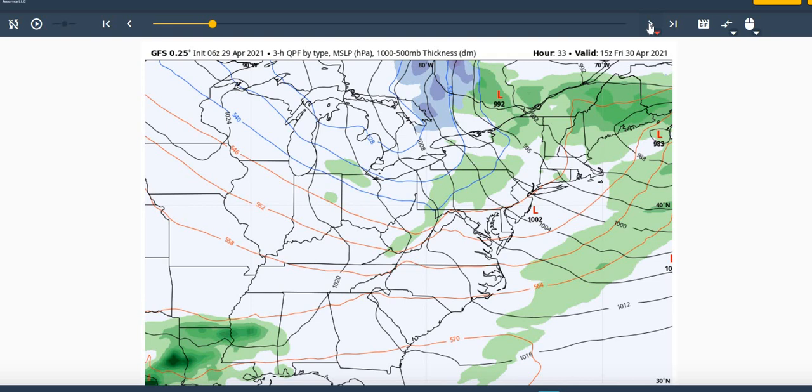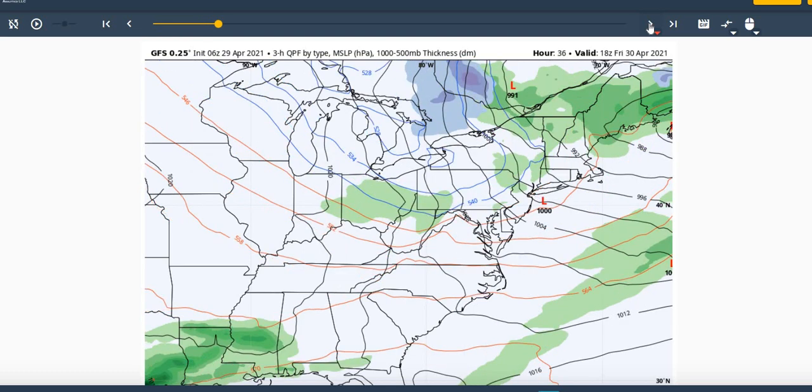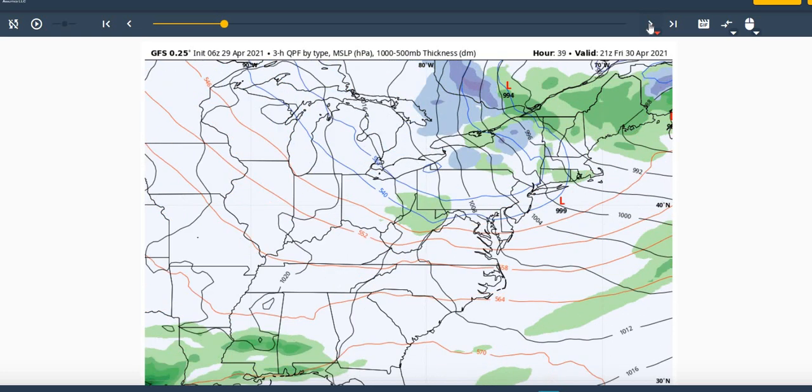So looking at dry conditions expected for Friday, everything should be off the coast by around 8 o'clock in the morning, and we will see those winds picking up pretty quickly during the morning hours of Friday. So a wind advisory is likely as we go through the day on Friday, as we'll see those winds gusting well over 25 knots throughout the day.